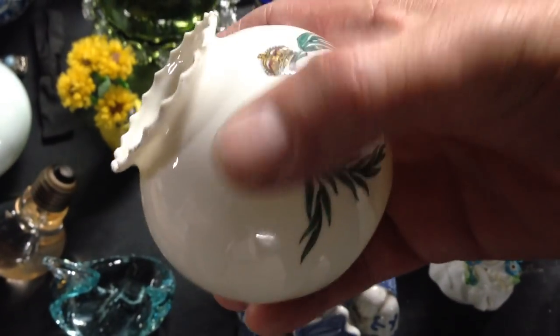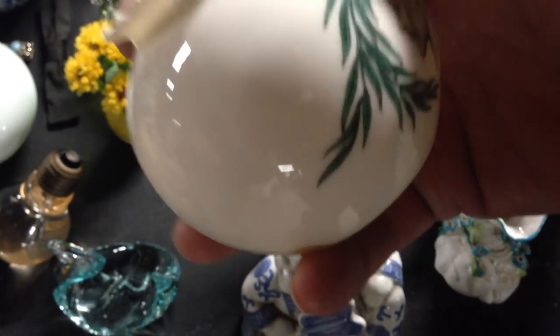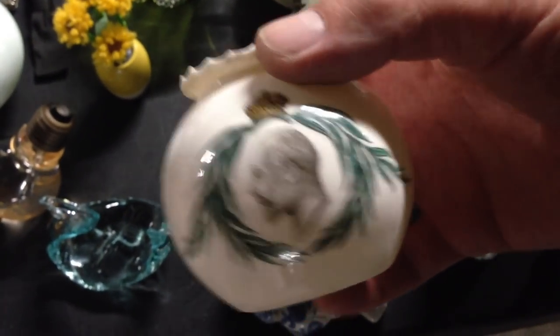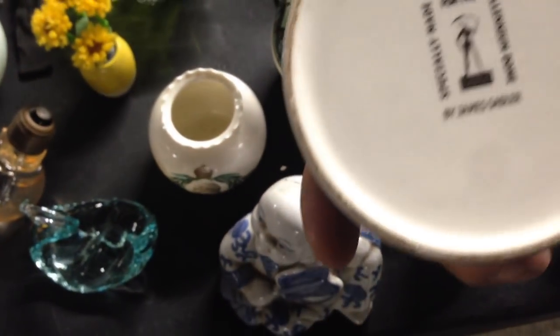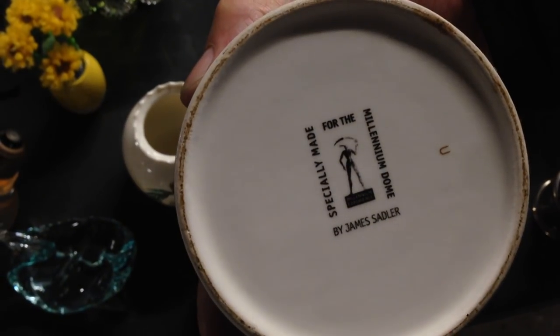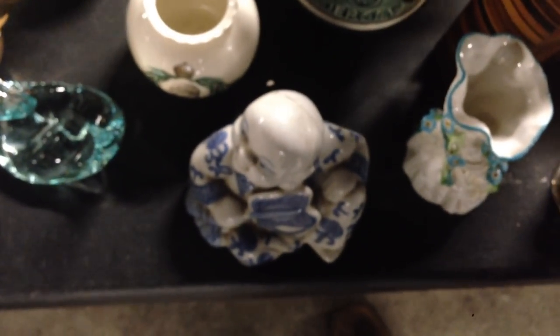Amazing how it survived such a long time. I know. Don't drop it. There's one wee nick there. Well, nothing's perfect. It's nice though. Specially made for the Millennium Dome. Yeah. How are you today?